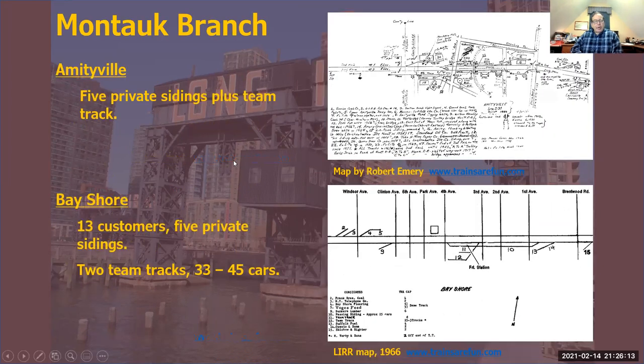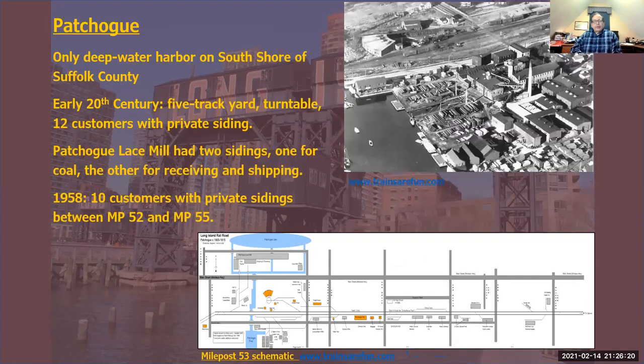And on the Montauk branch, you had a lot of freight activity out in Amityville and Bayshore. Hatchord was a big freight center because they had the only deep water harbor on the south shore of Suffolk County. And going back to the early 20th century, there was a yard there. They had a turntable. They had a dozen customers. They had their own sidings.